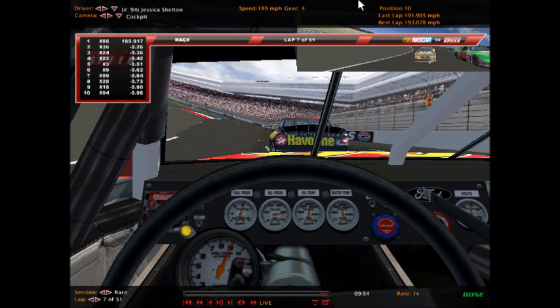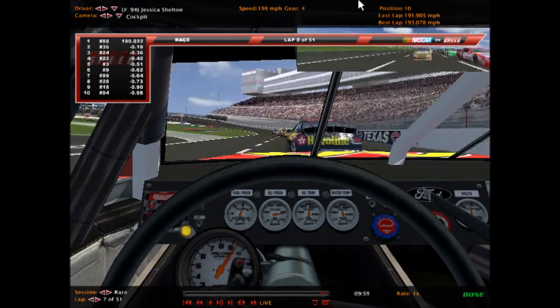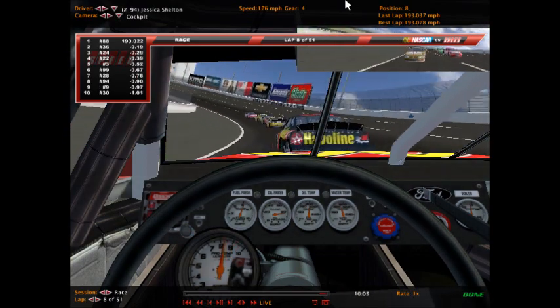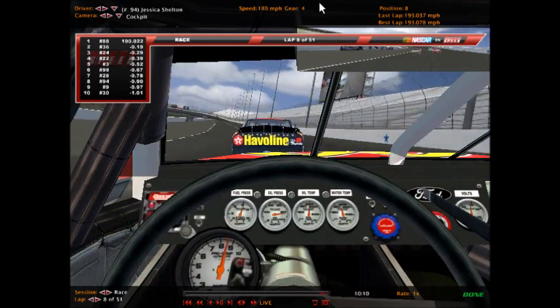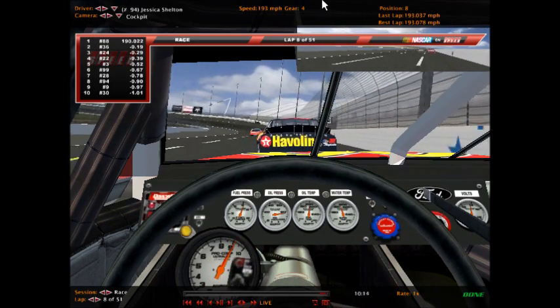And now, as they come off turn number 4, you're on board Jessica Shelton's car. Shelton already has a 1.5 mile win under her belt as she won in Atlanta this season, and you can bet she probably took the notes from her Atlanta setup to this track at Texas, even though Texas is a lot faster track than what we saw at Atlanta.